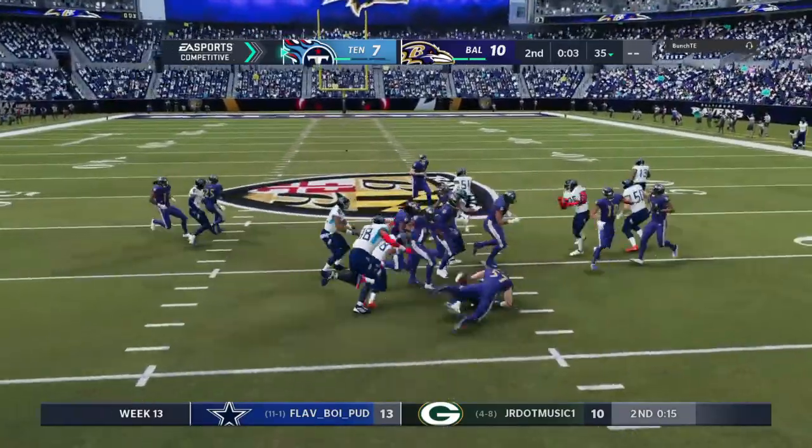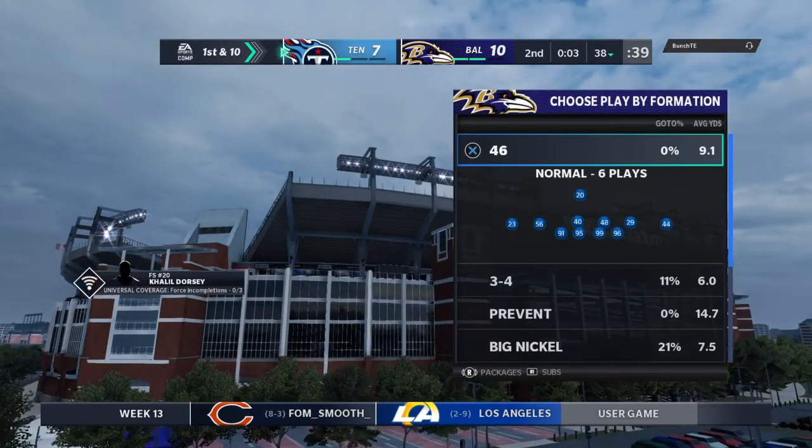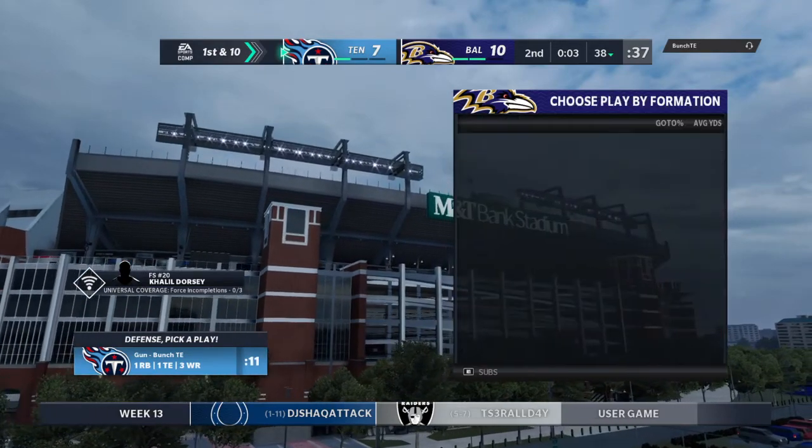The lane opens here. He's past the 30. They're going to take this up close to the 40, so really good starting field position. First and 10 at their own 38-yard line.